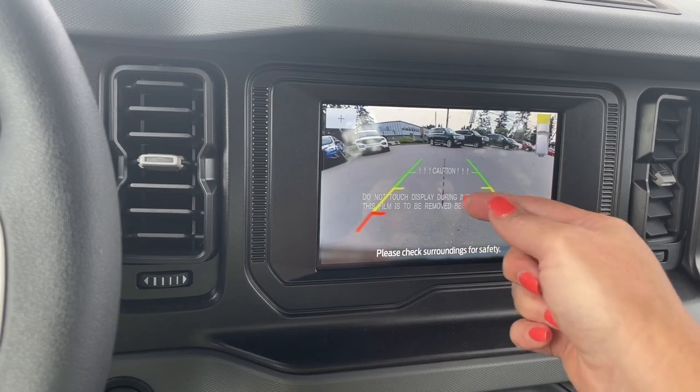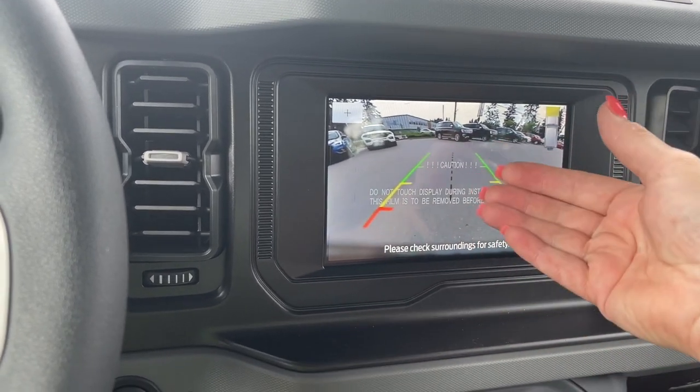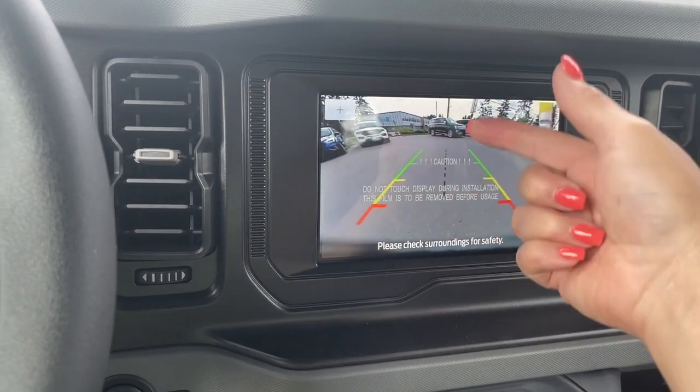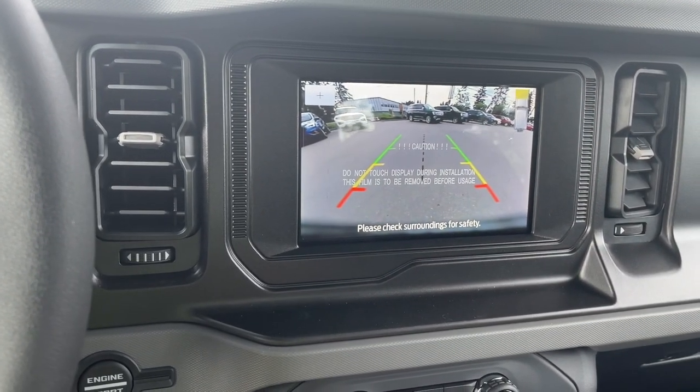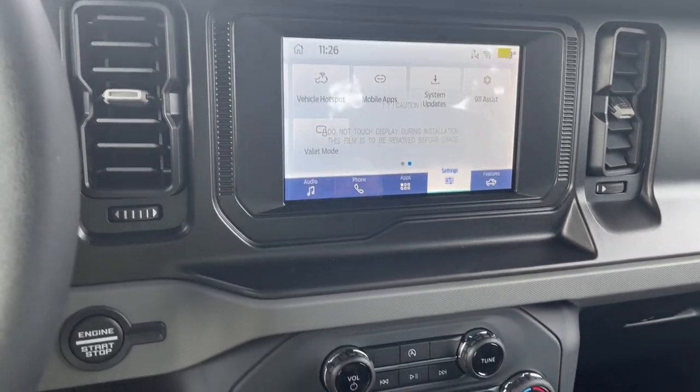So that center dotted line is for, you know, when you're hooking up with a trailer, and just knowing where the center point is. Green, yellow, red is how close you're approaching other vehicles when you're going in reverse, or other objects as well.